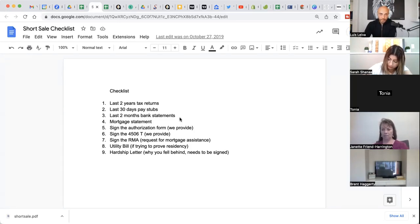And when you're looking at those bank statements, look to see if there's anything that looks fishy to you, anything that may pop up as a question later on, such as transfers from or to another bank account, or maybe they've got child support coming in, or maybe they got child support going out, or maybe they've got lump sums being deposited in their bank account every month that's not from their employer. Like, where is this coming from?